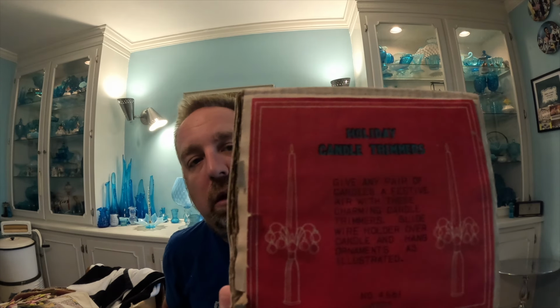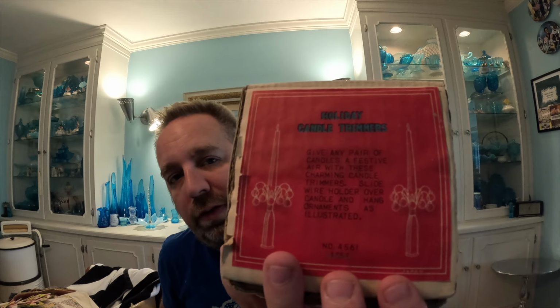So put that away so I don't break it. That's been on one of my bucket list things for a long time, and you don't really find them too often around here. So I was very excited to get those. Put those away, back in the box. And they're called holiday candle trimmers. So if anybody's out there that wants a set, you might be able to find them on eBay. Like I said, they just kind of rest on the candle holder.